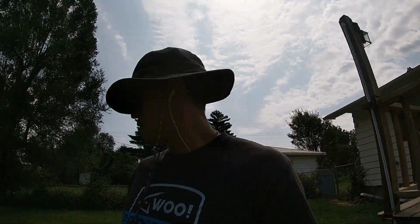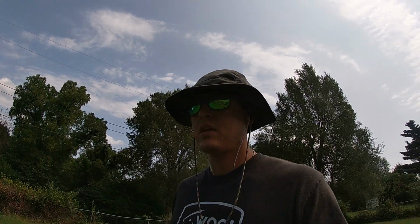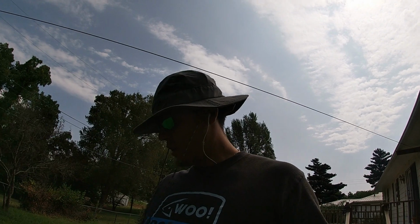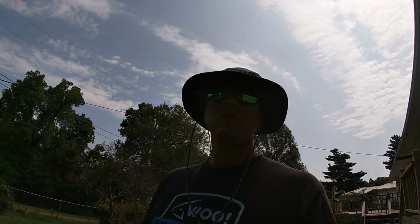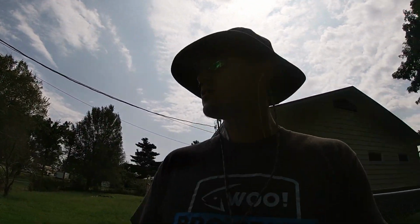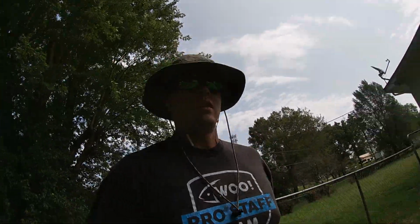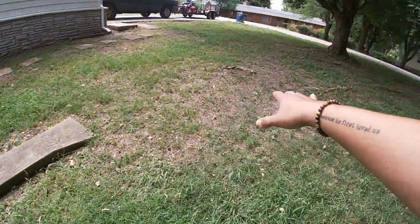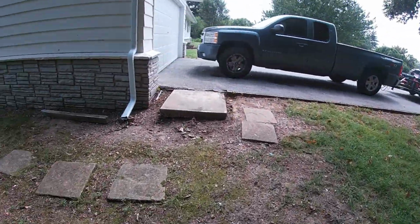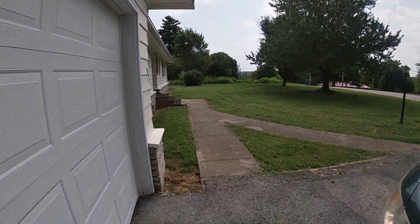So, just kind of taking a peek, making sure there's not stuff that I'm gonna hit. Green and thick. These yards recently have been just dry and crispy, but this yard looks good. It gets lots of sunlight. Front yard looks a little different. You see all these bare spots here and whatnot, these big roots. I'm gonna have to look out for that. But overall, it's gonna be a good mow.